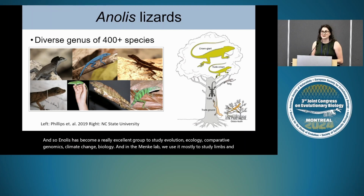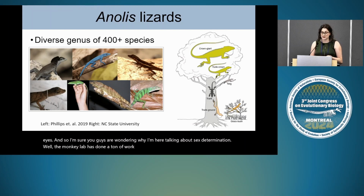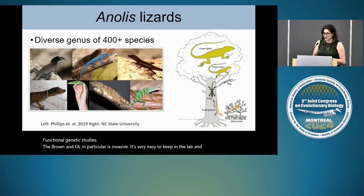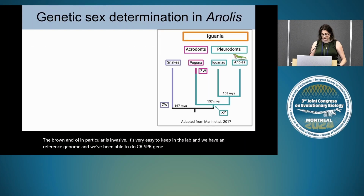And so I'm sure you guys are wondering why I'm here talking about sex determination. Well, the Menke lab has done a ton of work to establish Anolis segrii as a model species, including lots and lots of genomic and genetic resources, functional genetic studies. The brown anole in particular is invasive. It's very easy to keep in the lab, and we have an XX reference genome, and we've been able to do CRISPR gene editing in the brown anole.